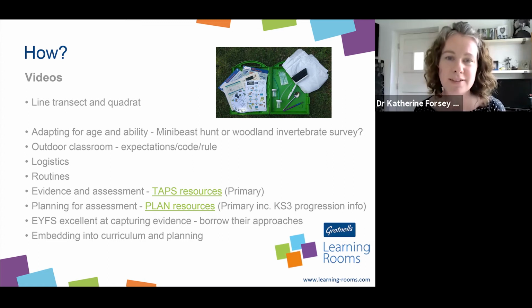I could spend at least a couple of hours on each of these, but I wanted to share a list of things to think about when you're taking students outdoors. So I've mentioned already a few times about adapting for age and ability. Often it just comes down to naming. So whether it's a mini beast hunt or a woodland invertebrate survey, the kit's really similar. And the questions that we ask and the research that we want to conduct, the variables that we look at would be different depending on age and ability.